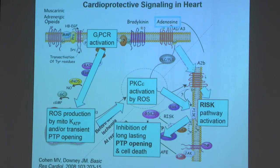Adenosine, from ischemic preconditioning episodes, has a more direct pathway connection to the RISK pathway through adenosine A2B receptors and can activate this pathway. And in addition, the RISK pathway transactivates what's called the SAFE pathway, which can also be independently activated by TNF and signals through STAT3. And so both of these pathways then somehow protect the heart.